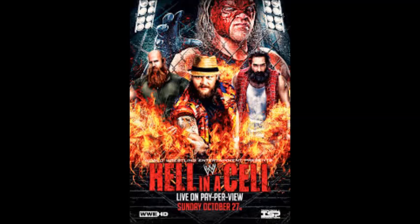So it began live in Dallas, Texas, for Hell in a Cell. The cage was still high up on the rafters. Our first match was for the Intercontinental Championship, the champion Dolph Ziggler taking on the challenger Cesaro. Cesaro is hell-bent on beating Dolph Ziggler in this match, and this was a special 2 out of 3 falls match. The match began slow with old-school grappling.